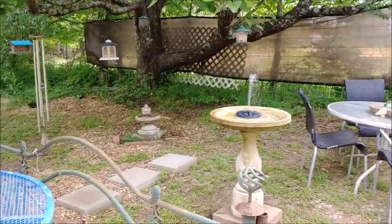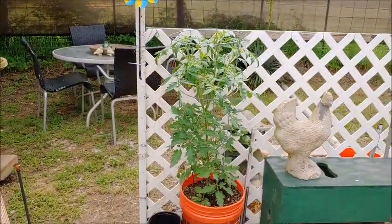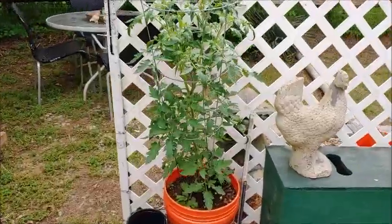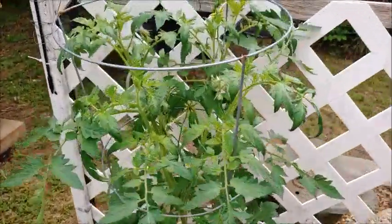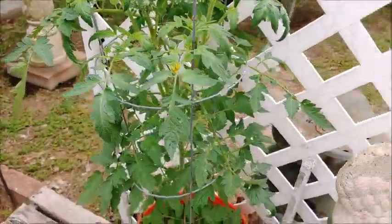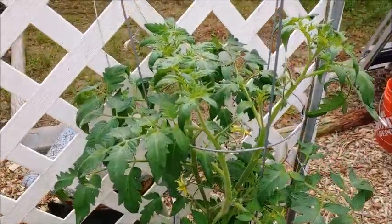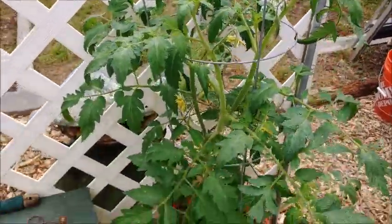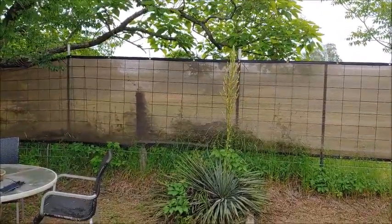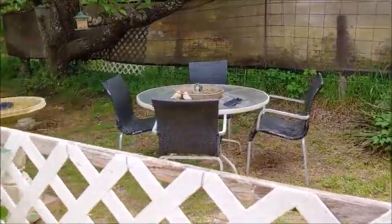So, anyway, look at my tomato, y'all. It looks like it grew a foot overnight. That thing is really growing up. It has lots of little blossoms on it. So does this one. Lots of blossoms. That's doing well. The yucca, it's filling out. It's going to bloom, open up soon. That's great.